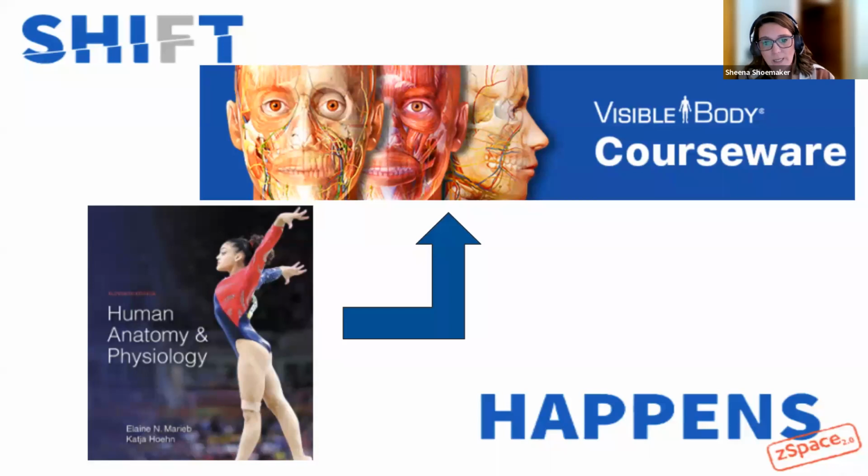So when students were in my classroom, they hopped on the zSpace. They love that interactive augmented reality, having those models pop out of the screen at you. But when they were outside of my classroom, I needed them to have a tool as well so that they could continue to study. And that's where I found Courseware.